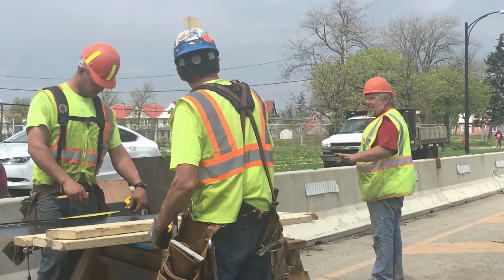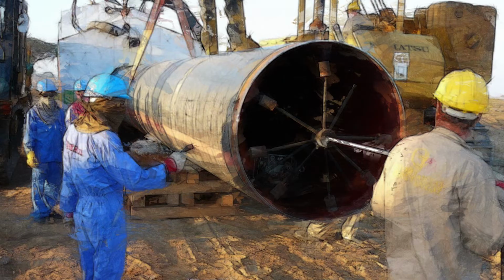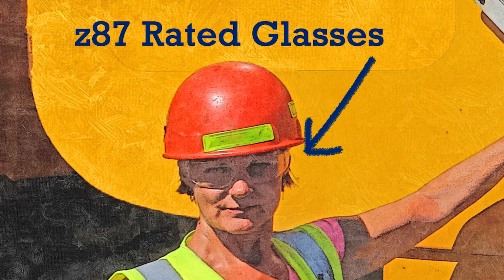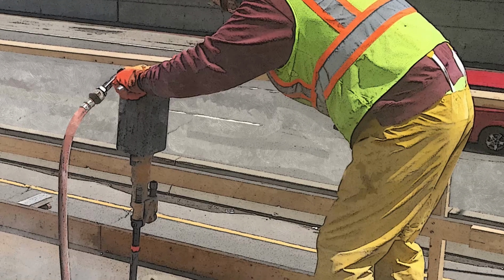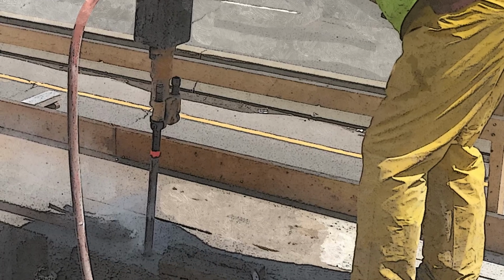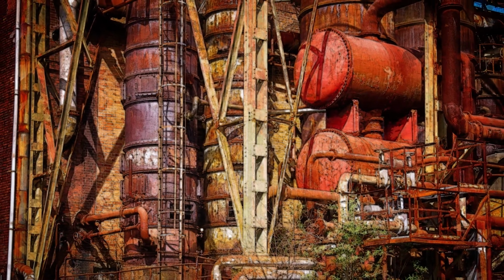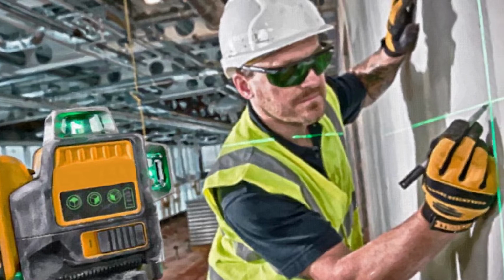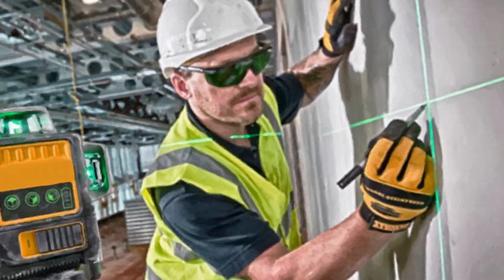PPE. It comes in all shapes and sizes, and it should be the most important thing you think of when you start work every day. You'll want to protect your face and your eyes. When using safety glasses, make sure they have side shields and that they're Z87 rated. They'll protect you from foreign objects in the air and during activities such as welding, cutting, grinding, using chemicals, concrete. Additionally, when you're using lasers doing layout work, you'll want to have tinted glasses to protect your eyes.